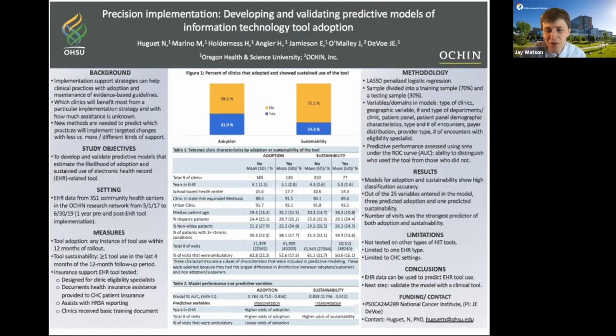I guess one question, I think this is really interesting, and I've done some EHR tool implementation. It'd be nice to have a sense of what my success rate was going to look like and what factors would help drive that. Looking at these characteristics, these are all based on the implementation setting and none of these are based on the EHR tool itself. Is that correct?